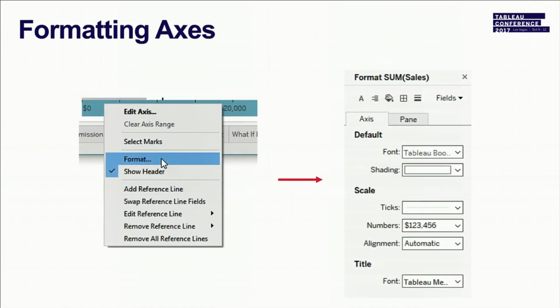You can also format axes. Now, we saw that if you turn off the header for an axis, you lose both the title and the numeric axis. So that's not often what you want. Choosing format lets you change the way that much of the axis looks. So you can change the font, the alignment, the background color or shading that are used for the numeric labels, and the axis ticks can be formatted here as well.